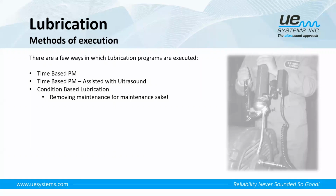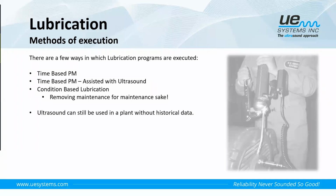The next one would be advancing it on slightly, where we can do a time-based preventative maintenance regime for applying lubrication, but using ultrasound alongside it. And then in a best case scenario, we can do condition-based lubrication from our historical trending. It's kind of trying to find ways to remove maintenance for maintenance sake. Do we need to lubricate those bearings all the time? Does it need it?